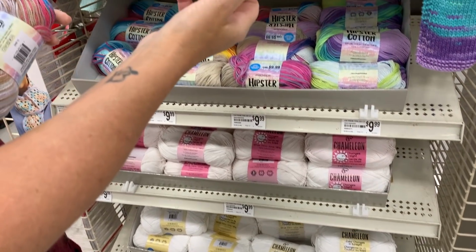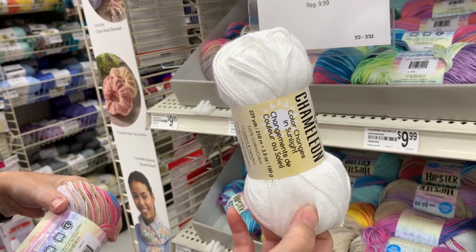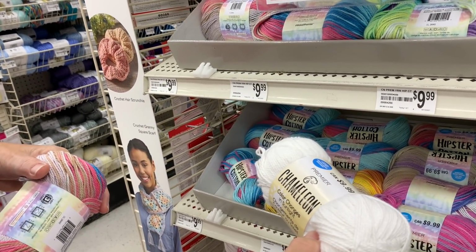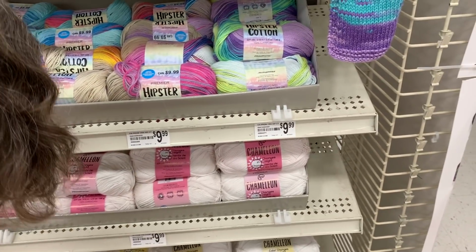Color changes in sunlight. What? I was thinking we could dye it. I wonder what color it turns to in the sun. Okay, throw one of those in the cart.